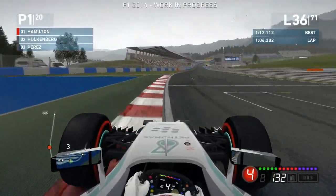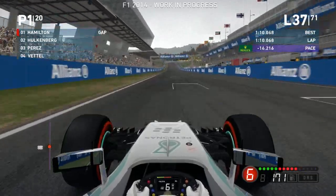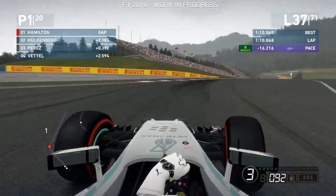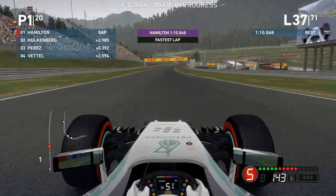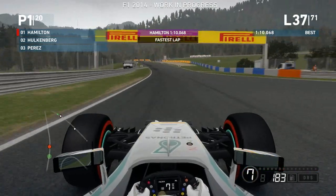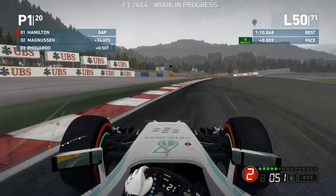Means that we're not going to have to worry about AI maybe doing something silly in front of us, maybe spinning on some curbs or something, I don't know. But we're going to set the 1 minute 10.068. I really wanted to get a time under 1 minute 10, but unfortunately, I'll spoil it, not really much of a spoiler, because the conditions only get worse from here. We unfortunately don't get a better lap time than a 1 minute 10.068.